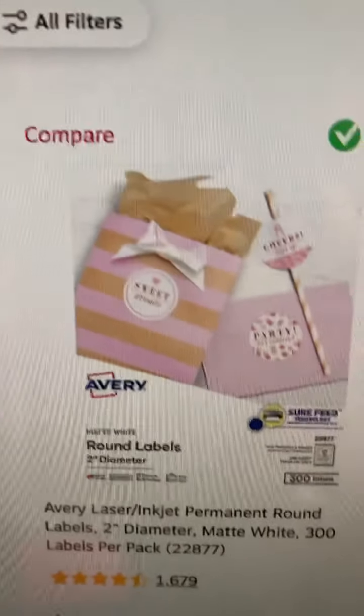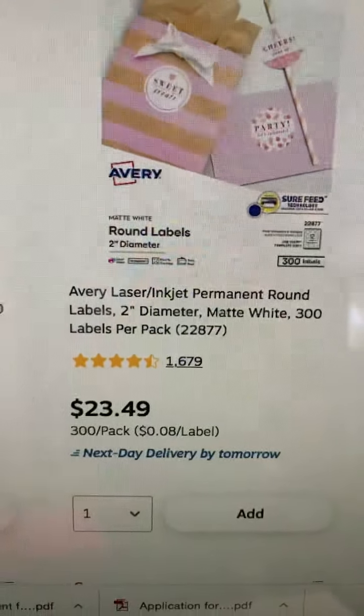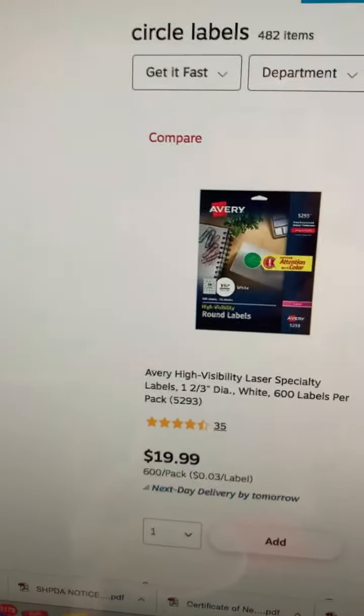So then here is my second thing that I couldn't show you guys yesterday. Remember I was telling you guys about the circle labels? So here we have the circle labels. These are $23.49 for 300 labels. And then you have $19.99 for 600 labels. So here, I just gave you two things you can use as an inexpensive way to create your client admission packet.